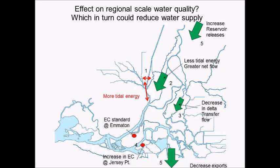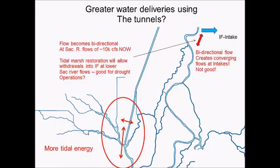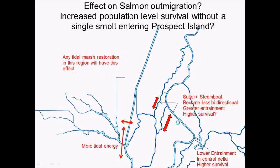I only have 8 minutes. But what I did, by looking at some of the model results, is look at a variety of things that can happen when you do a restoration here or other places. I went through this thought experiment, and the point I want to make is that when you open this up, it's going to increase the tidal energy, and you can go through all kinds of different things to think about how it might change water quality.